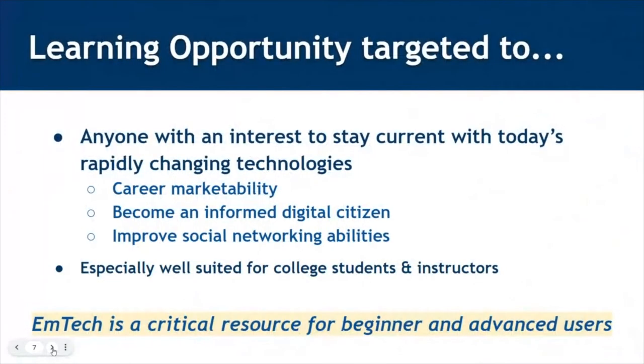This is about the fifth year we've had this iteration. There was a prior learning aspect to it before. What we're really dealing with is learning opportunities that are targeted to anyone who's interested in staying current with today's rapidly changing technologies. It helps you with career marketability, becoming informed digital citizens, and improving social network abilities, and it's especially well suited for college students and instructors. We've used it both in cohort models for professional development, and we've also used our project in classes where we've used different parts of the modules with the entire MOOC for digital learning skills for a student. It's a critical resource for both beginners and advanced users.